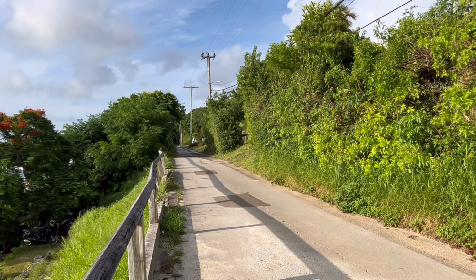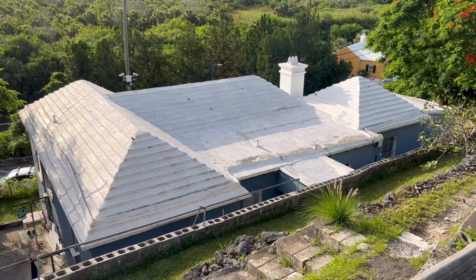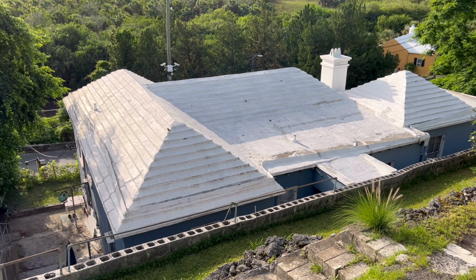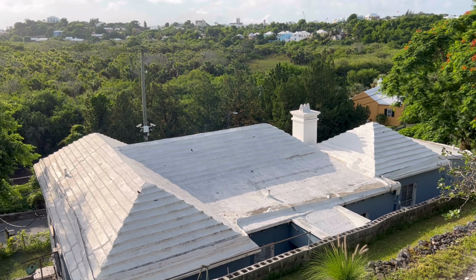I passed by a few beautiful homes. This looks like a gated community of rich people. Interesting fact about Bermuda is that homes have white roofs like this one. And there's a reason for that. But it's a very long explanation, so I'll save it for another vlog.